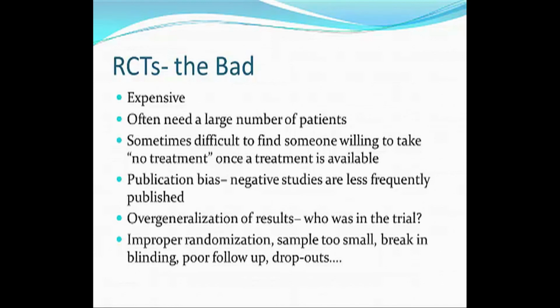And I'm not sure they took nothing, because they must have snuck out and gone to urgent care the next day and taken it, because we found no difference between the two groups. It was very hard to get someone willing to take nothing.